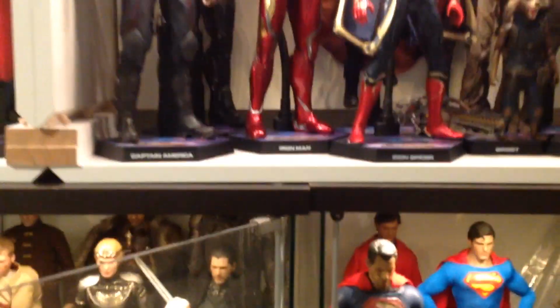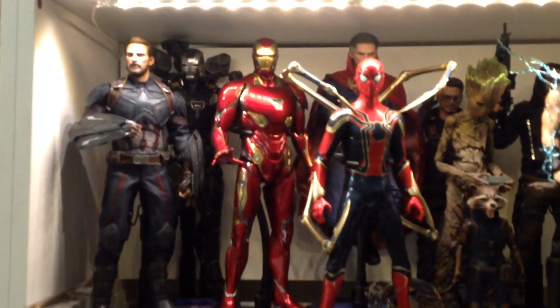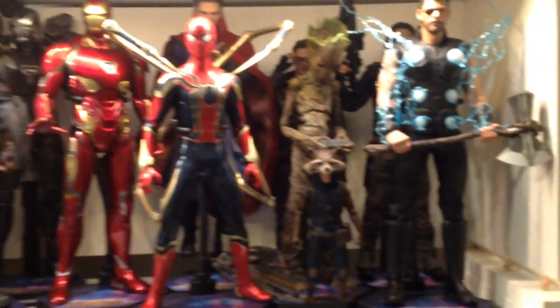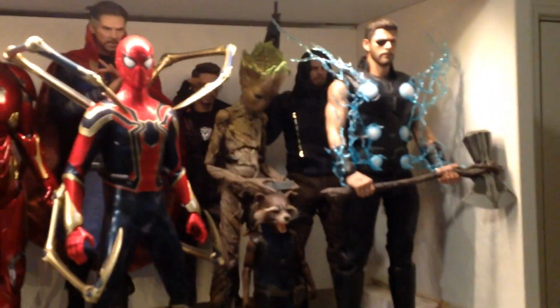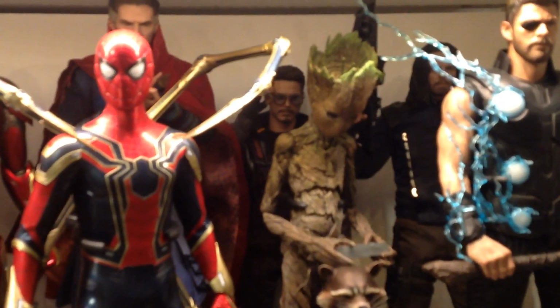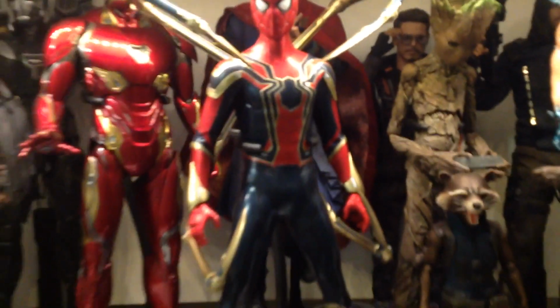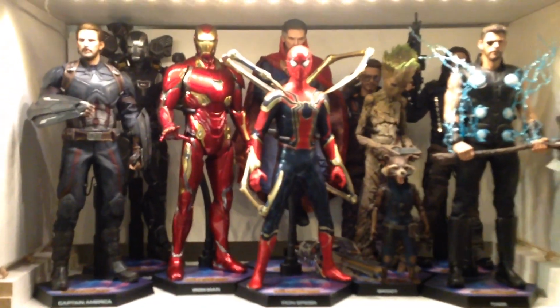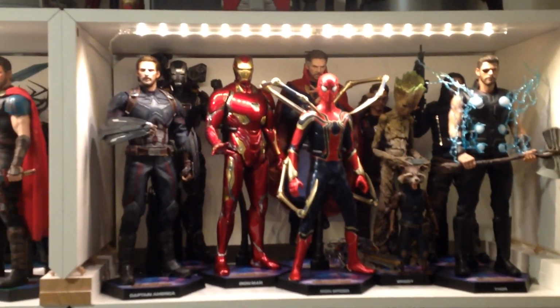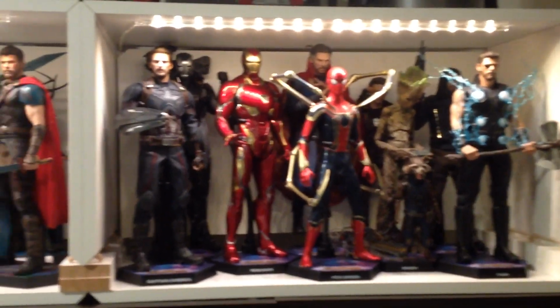Coming up here, we have got our Infinity War shelf. We've got Cap, War Machine, Iron Man, Iron Spider, Doctor Strange, Groot, Rocket, Thor, and Winter Soldier. As well, we kind of got a custom Tony Stark kind of shoved back there. Honestly, this shelf is kind of crammed together. I'm not really fond of the way it looks. So there's going to be some changes as time goes on. Hopefully next collection video, there'll be some big changes.